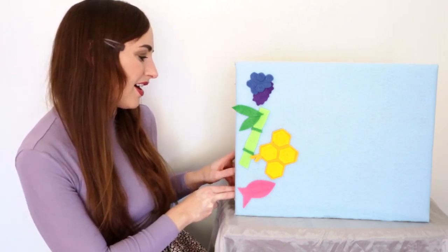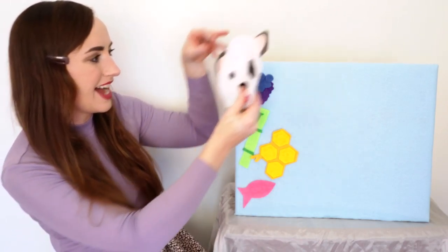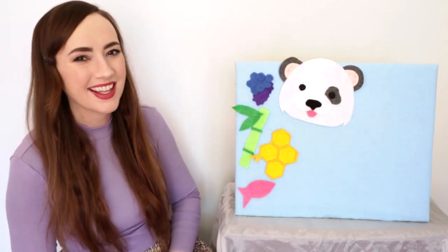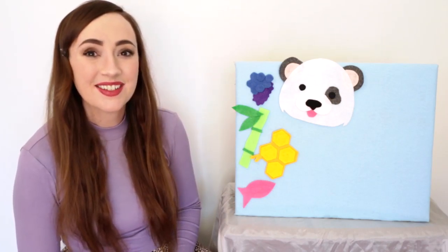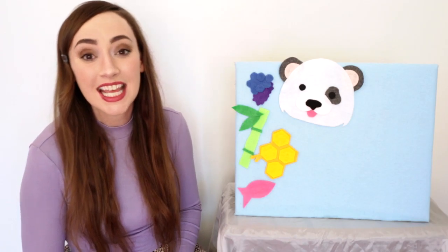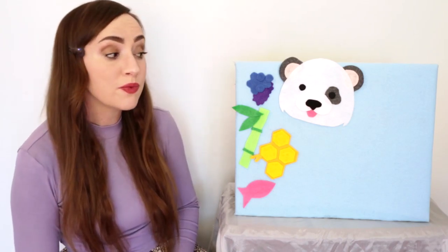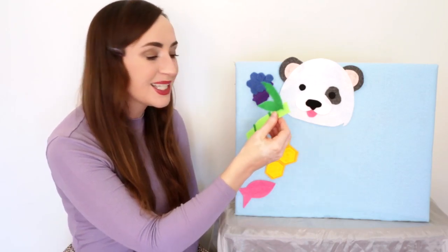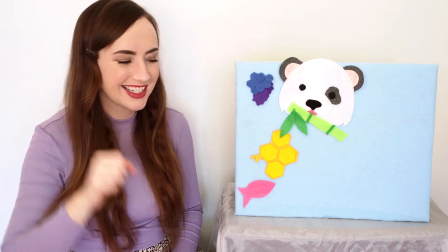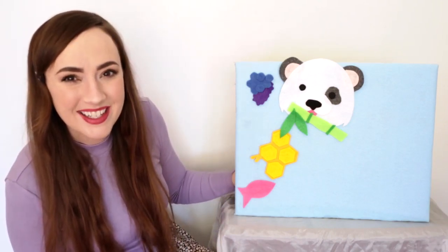Our first bear has black and white spots. Do you know what kind of bear that is? A panda bear, that's right. There's a panda bear in the weeds, looking for some food. Munching on some most delicious bamboo. Crunch, crunch. Let's invite another bear to the picnic, shall we?